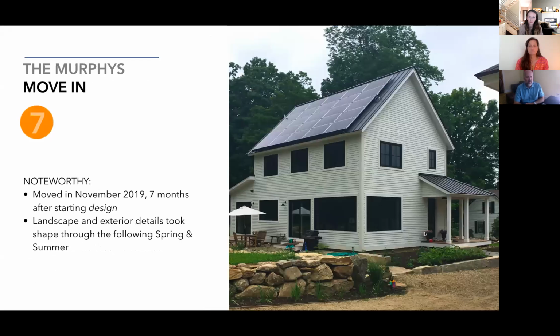And then of course it was time to move in. So they arrived at their last milestone in November of 2019, a mere 7 months after starting design. So that's 7 months of combined design and construction, as opposed to what's typically upwards of an 8 to 12 month construction only process when you're building a new home on a given site. After the home was completed, or once they moved in, they still had some minor things to complete vis-a-vis some of those details, as well as some of the landscaping and exterior that got wrapped up in the time since.